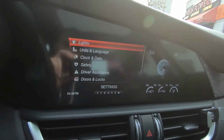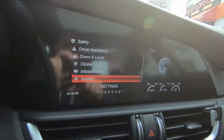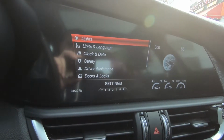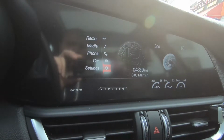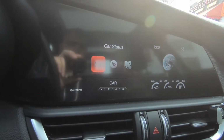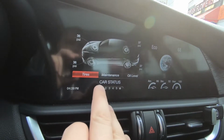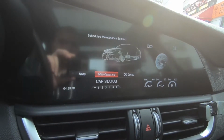In terms of settings, there's not a lot of settings here. You don't get a lot of features, some convenient features, I would say. Lights you can adjust, how doors will lock. In terms of the car, you go into car settings and car status, and you have the tire pressure monitoring system displayed here, and you have the maintenance as well.